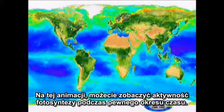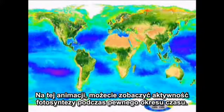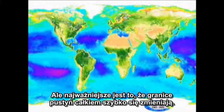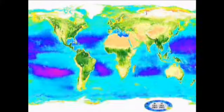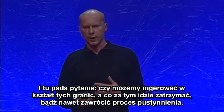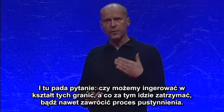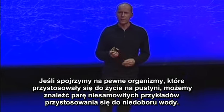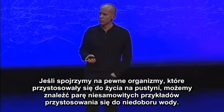And this animation shows photosynthetic activity over the course of a number of years. And what you can see is that the boundaries of those deserts shift quite a lot. And that raises the question of whether we could intervene at those boundary conditions to halt or maybe even reverse desertification. And if you look at some of the organisms that have evolved to live in deserts, there are some amazing examples of adaptations to water scarcity.